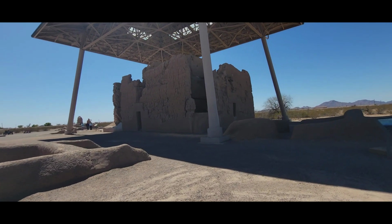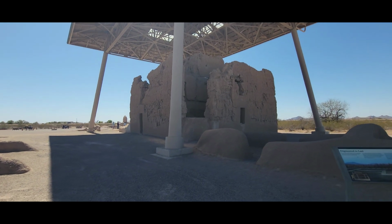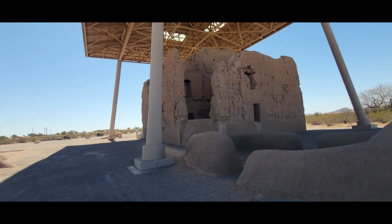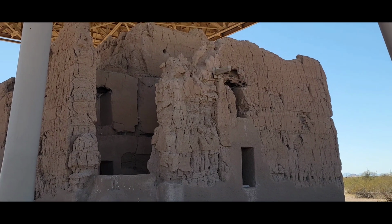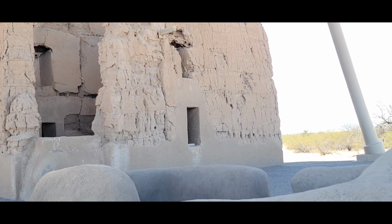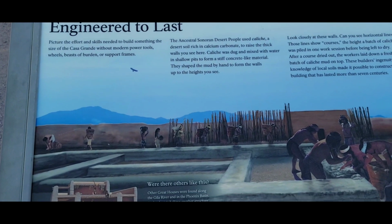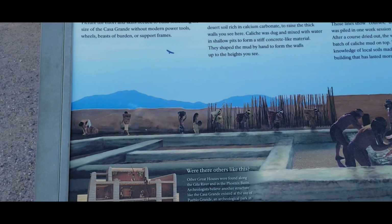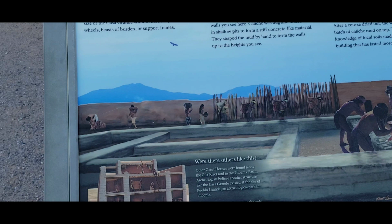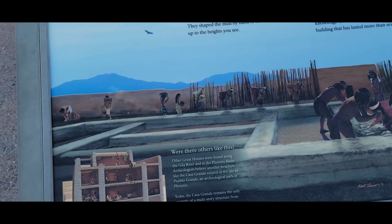It is kind of odd to think that these people lived out here in the middle of the desert with nothing around, really. Well, they've done a lot to preserve that. So, engineered to last. Picture the effort and skills needed to build something the size of the Casa Grande without modern power tools, wheels, beasts of burden, or support frames.